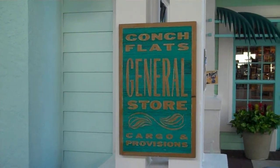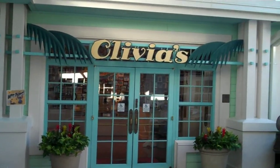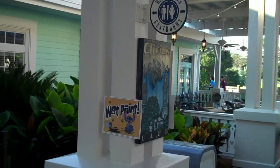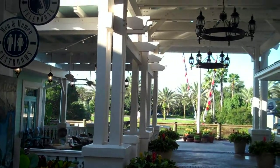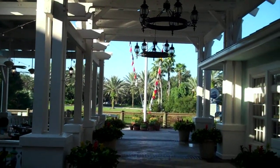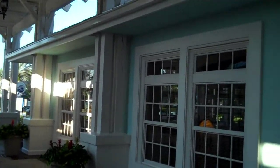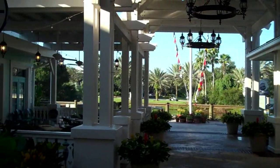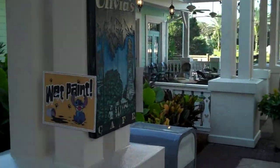There are a lot of different restaurants to eat at Disney's Old Key West Resort. There's a table service, a quick service, a snack bar, and kind of like a general store. Olivia's is on our left. Check-in is right there through those doors on the right. It's actually a little farther down. But you get the idea.